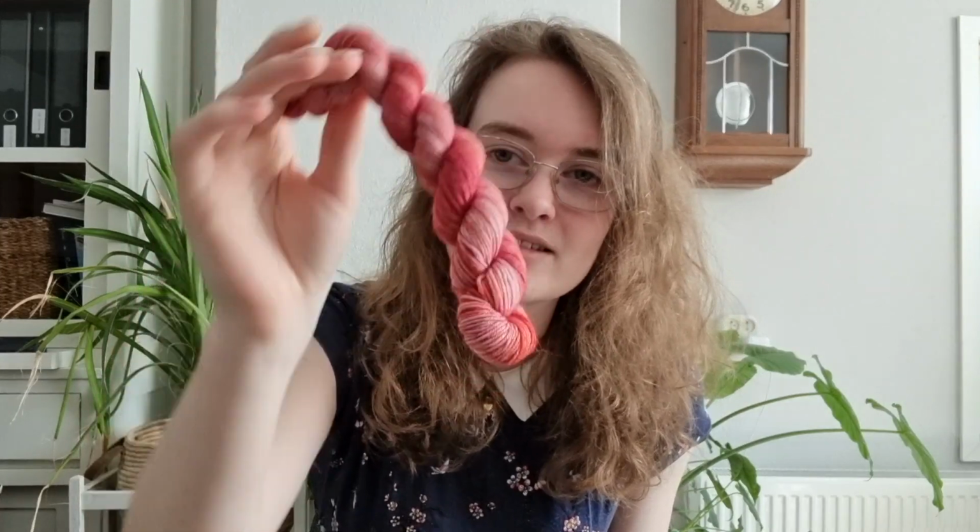Then I also got this mini skein, which is a bit more of a muted pink red color. And I got this at Dutch Wool Diva. And yeah, what I'll be making with this you'll see in just a little bit, because I will show you that in the upcoming section of this podcast. So stay tuned, bit of a teaser here.